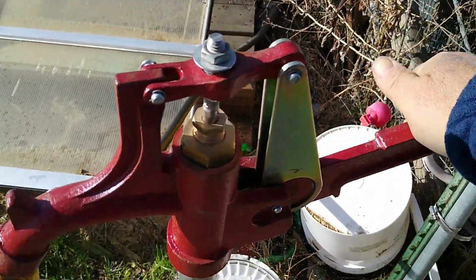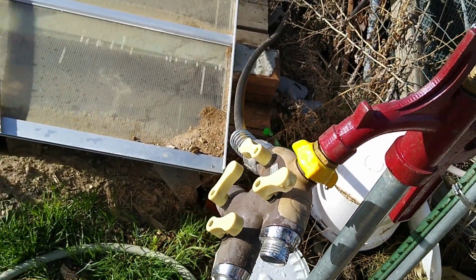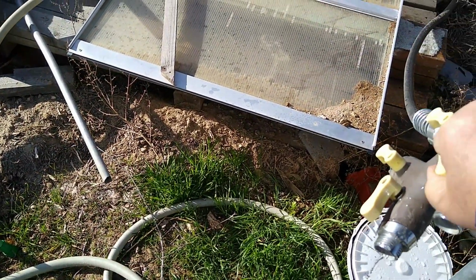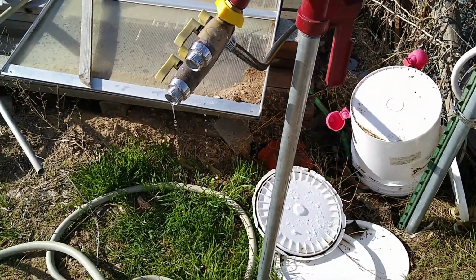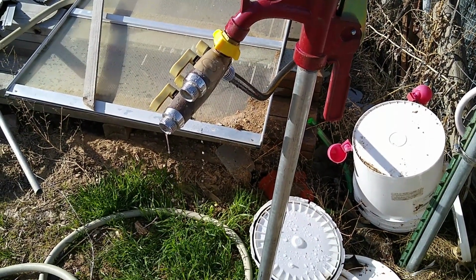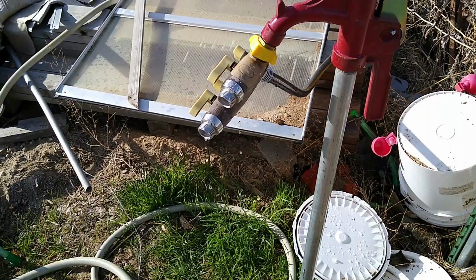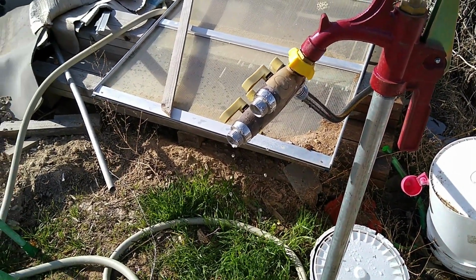You just shut it off, let off the pressure, I like to open them valves up. What that does is helps bleed it out. Water can go back down into the ground, and I'll have to watch the temperatures in the morning to see if I have to worry about that garden hose. I didn't worry about it all winter, so I doubt if I'll worry too much.